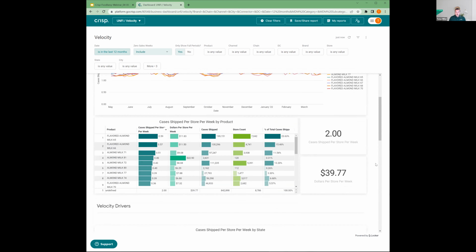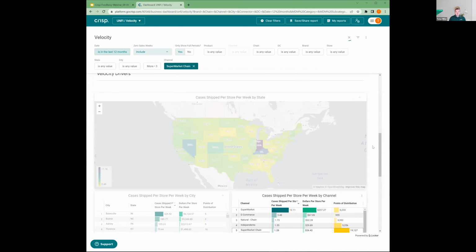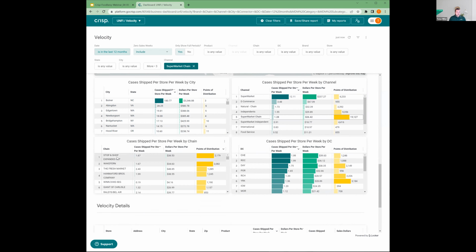You have the heat map to understand your strongest states across these markets. Again, I could see just where are my strengths across this supermarket chain grouping within UNFI, and what does that look like from the heat map perspective, to understand where are my best states occurring, all the way down to my best cities if I need them, or my best chains. And if I want to see these chains based on who has the highest velocities or who has the most points of distribution they're going to, I can look at that and understand that. And we'll kind of keep with the Stop and Shop theme that we've started on here.